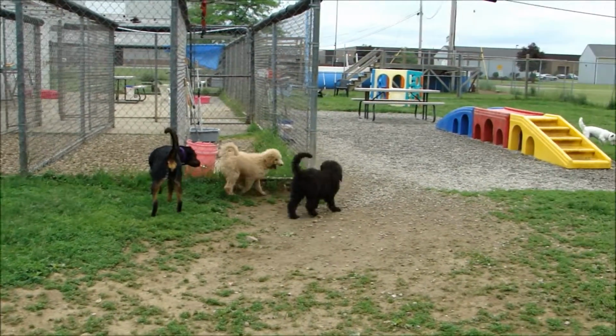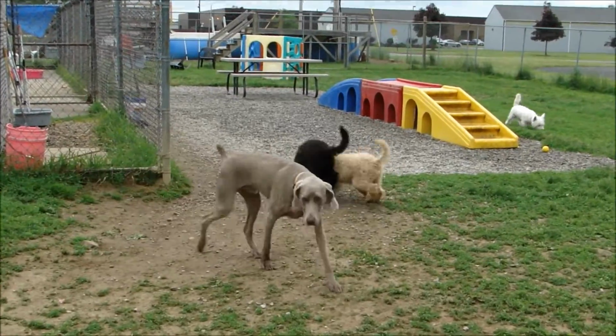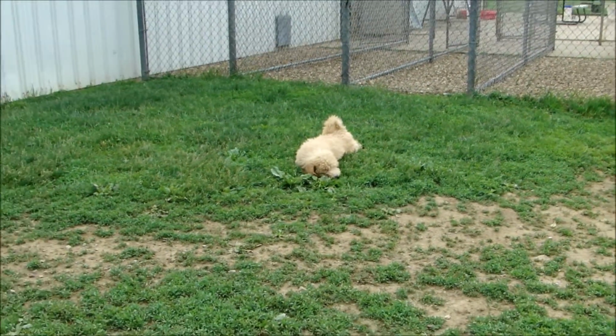And again at the doggy daycare. And here you'll see him playing with some of the other dogs as well. Again, he gets along with everyone. He likes to be by himself too. He doesn't mind, and he plays with his toys.